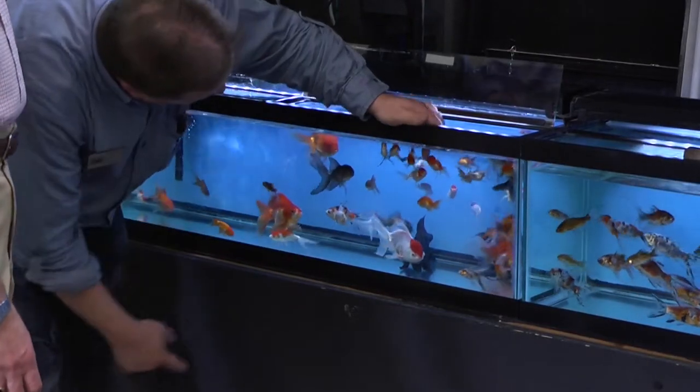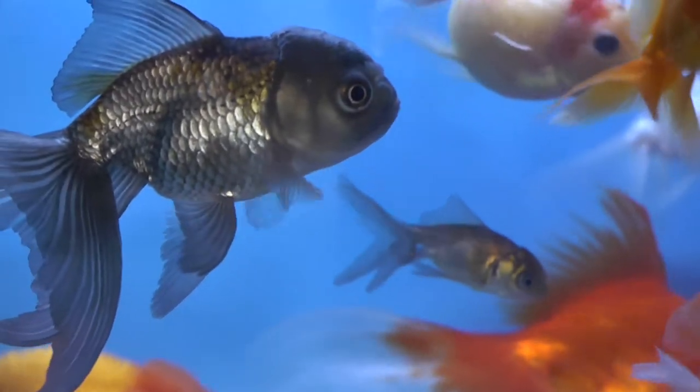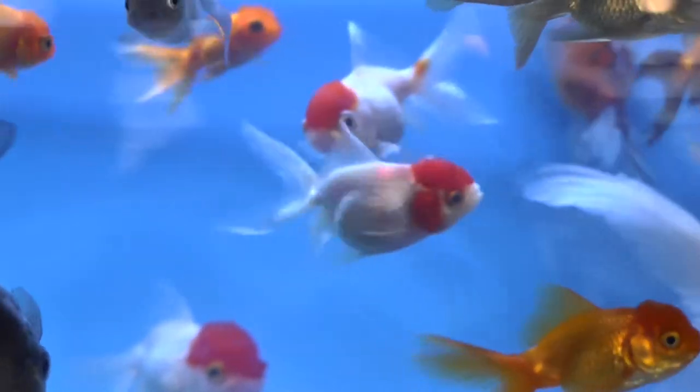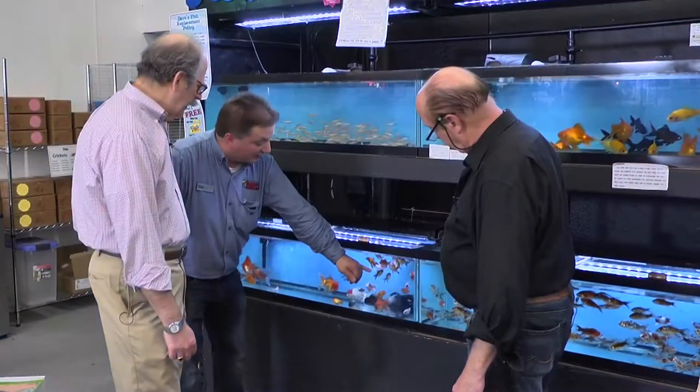But look at the color on them. You can't put regular tropical fish on these, though. I would not recommend it because a lot of the little tropical fish will nip at them. Tropical fish are faster than these. Much quicker, much more streamlined. So a lot of the stuff will get nipped.